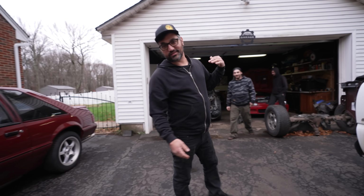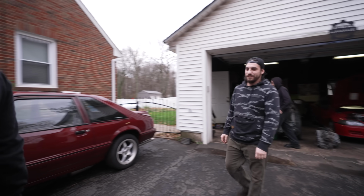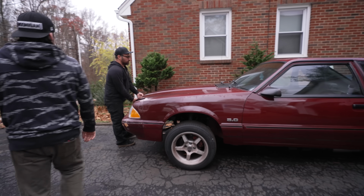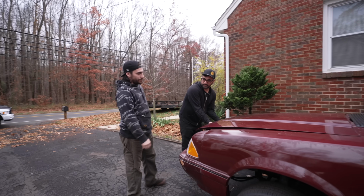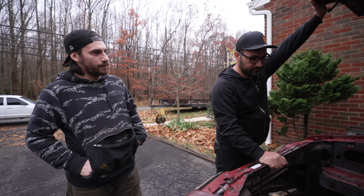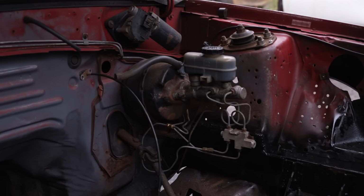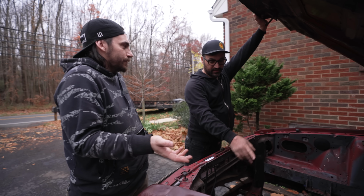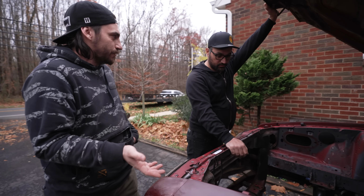This is Keith. This is his car. Nice to meet you. So you had the car for a while? Yeah, I had it for a little while. When I bought it, it was a running and driving car. It did have shock tower rust when I bought it, so I pulled everything out because I wanted to repair it. It's pretty common to have that shock tower rust. I wanted to have a nice little street car.